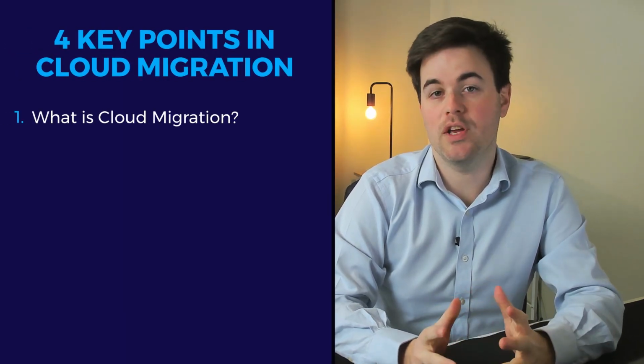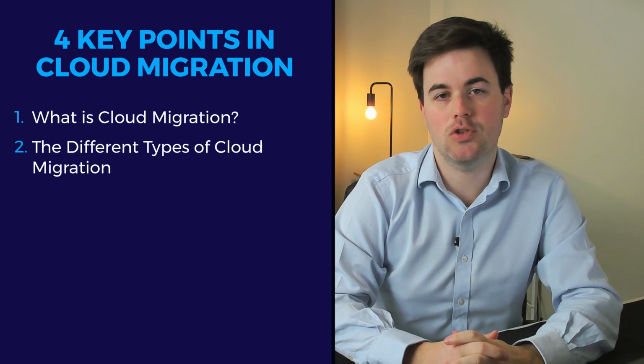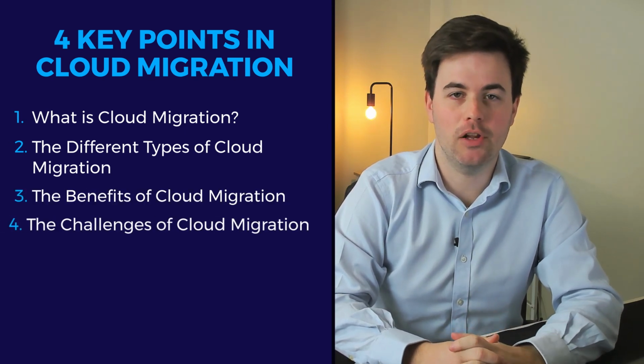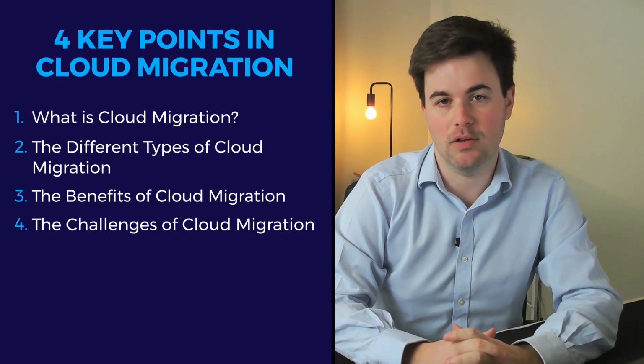And this is where the cloud comes into it and why it's succeeding in such a large way. In this article, I'm going to take you through what is cloud migration and some of the best things you can do and understand about cloud migrations. We'll break this down into 4 key points. What is cloud migration? The different types of cloud migration, the benefits of cloud migration, and then finally, some of the challenges involved in migrating to the cloud.